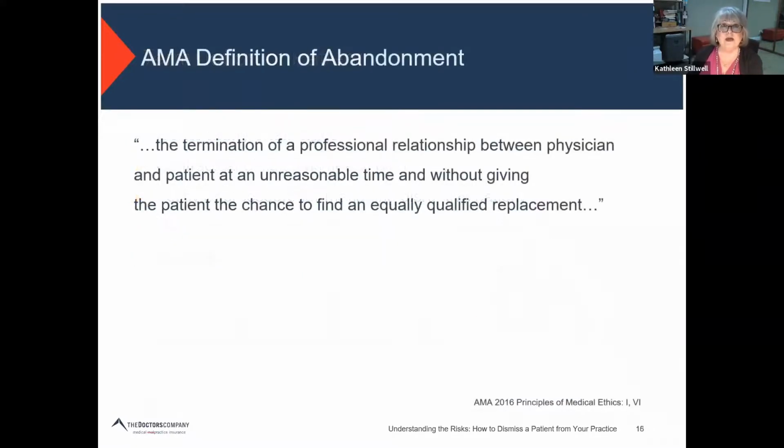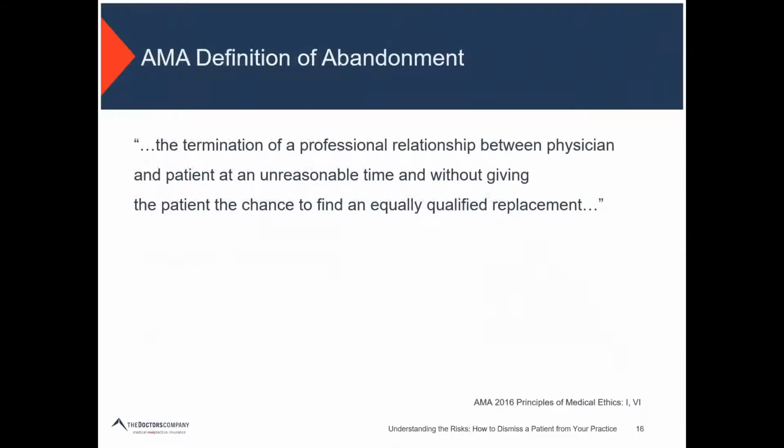What I'd like to do now is I'm going to turn it over to Kathleen. May I? One point that you just referenced, it's very interesting.